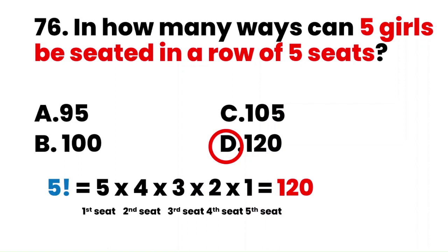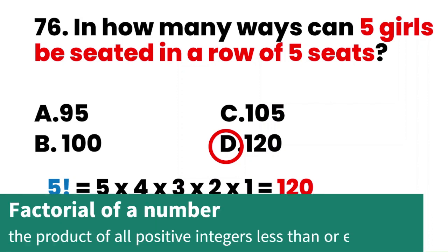5, we read this as 5 factorial. 5 factorial means 5 times the consecutive numbers going down from 5. So 5 times 4 times 3 times 2 times 1. Why does it look like this? Like this. First, imagine there are 5 seats.